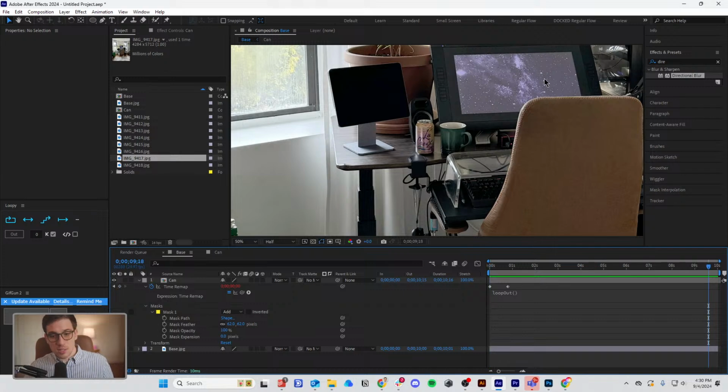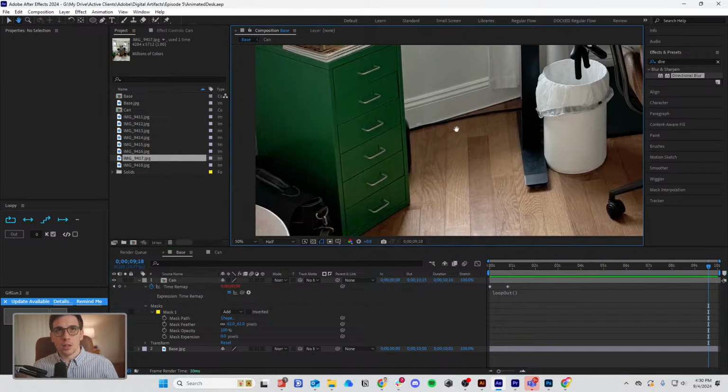So we're going to save because I haven't saved yet. Guys, always save your work. We're going to go to room pictures and say animated desk. Save that. Next up, we have our drawers opening and closing, which are down here.